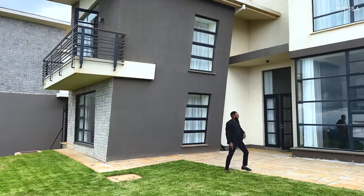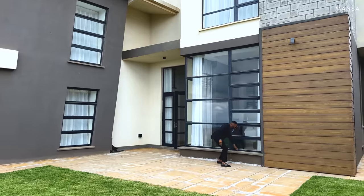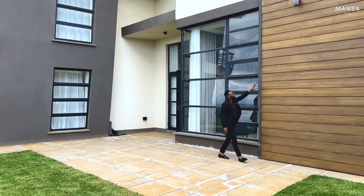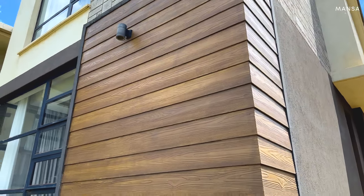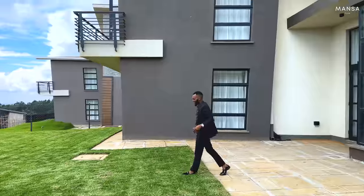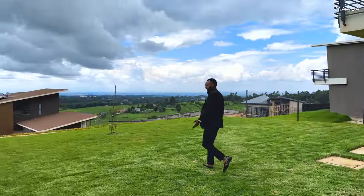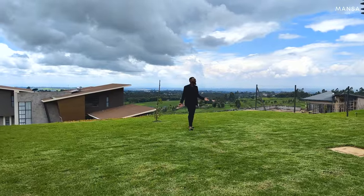So even the bedroom upstairs enjoys that slant. And you have these windows. All these windows open from here all the way to the top. And you have this sort of wooden-like cladding, which breaks the monotony of the stones. And you have your greenery backyard. The grass is well trimmed, well kept. Very nice house.